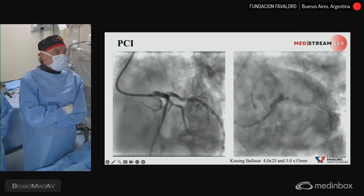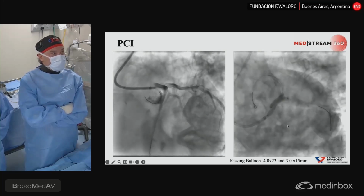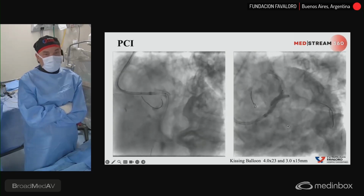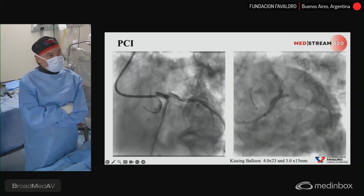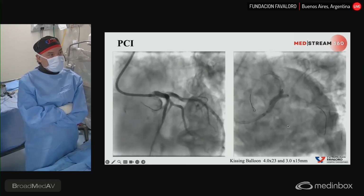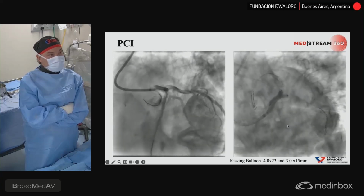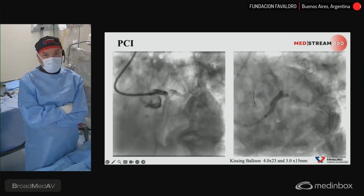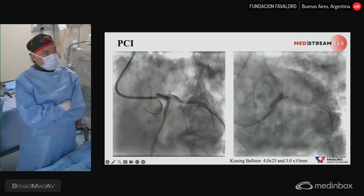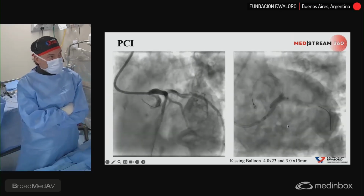So I retrieved the wire from the circumflex. We did the angio after dilatation. I left the wire there to protect it, so I can use the same wire for recrossing to the circumflex, as you can observe there. And then we went for a kissing balloon, 3.0 by 15 to the circumflex and 4.0 by 23 to the LAD. And then we did a POT with a 4.5 balloon for the left main. Next.